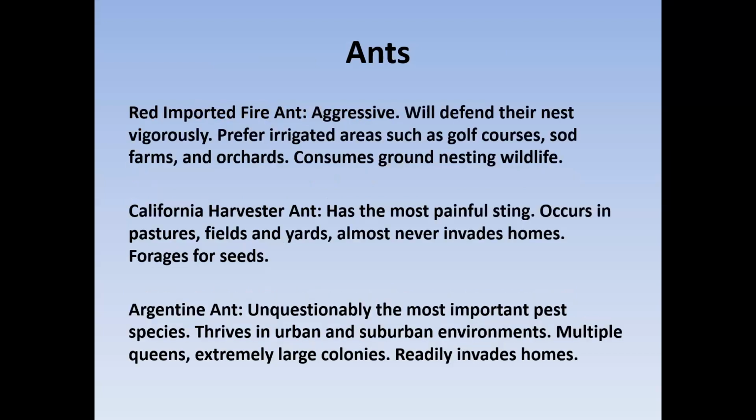So Solenopsis invicta, the red imported fire ant, is very aggressive and will defend their nest vigorously. They prefer irrigated areas such as golf courses, sod farms, and orchards. They consume ground-nesting wildlife. If any of you come from the south, you'll be very familiar with them, where they make huge nests beside trees and telephone poles and that sort of thing. And they can sting and bite both, and they're very painful.